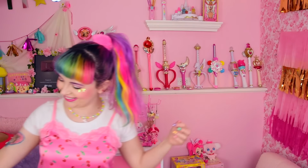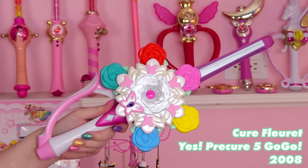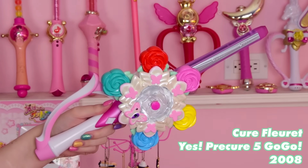Is anyone even remotely ready for me to move on to Pretty Cure? Because most of it's Pretty Cure. Most of my collection is Pretty Cure, but we're gonna jump right in. Let's go. This is the Cure Fleurette from Yes Pretty Cure 5 Go Go.